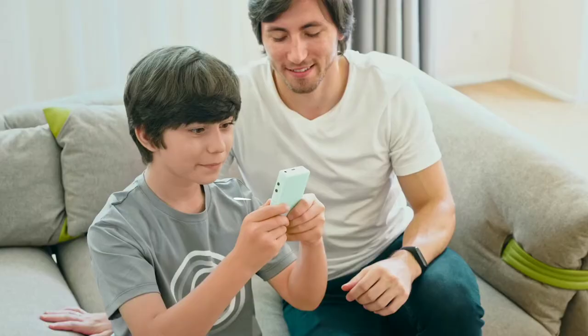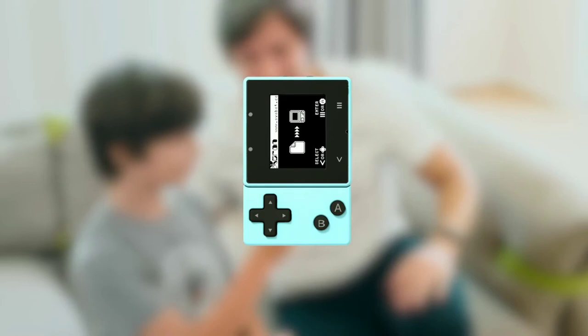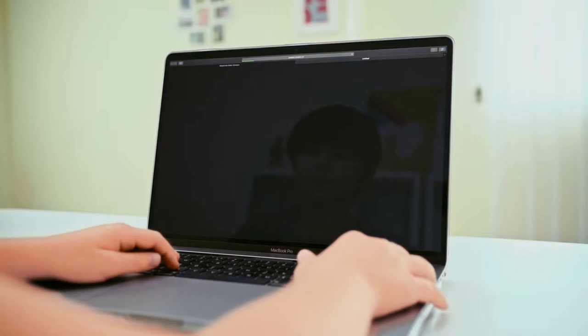Look at what they are playing. Come and meet Xtron Pro, a programmable mobile console which is especially developed for children. It has multiple forms with one core and many possible extensions. It supports running MakeCode arcade games. We also developed a dedicated software platform for it, XMaker.